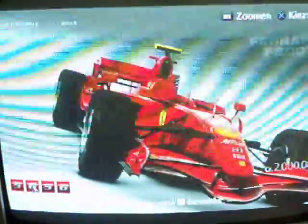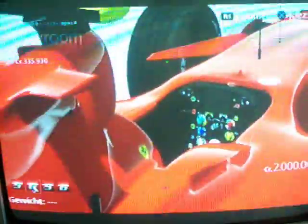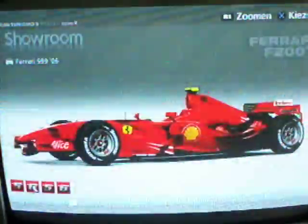This is a Ferrari F2007. This is the car Kimi Raikkonen used to win last year's F1 championship. This thing has so much technology that nobody can understand it.